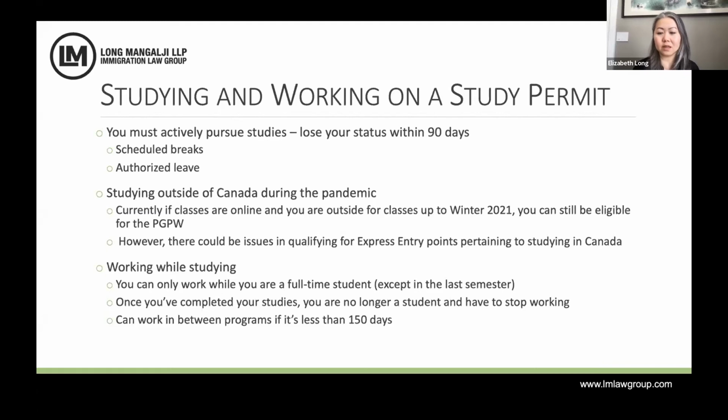and I have confirmation that I've completed everything. Yeah, so when we refer to the point in time when you have finished your program, that's any written indication to you that you have met your program requirements and you are now no longer a student. That can be your final grades being released. It can be a letter from school. It's anything that indicates to you that you've completed your program of study. So going back to your example, the final grades being released would mean that you are now no longer a student, and so you would have to stop working at that time.